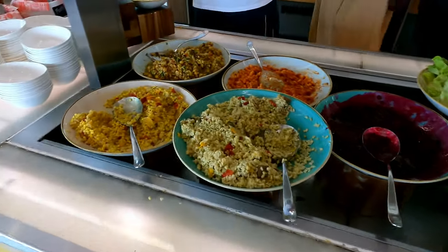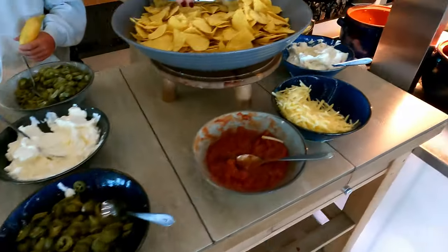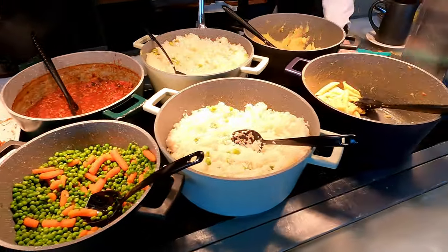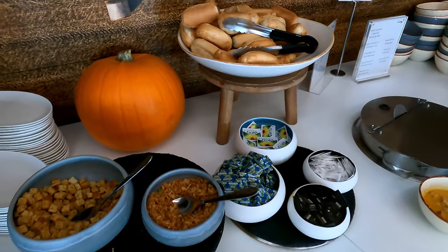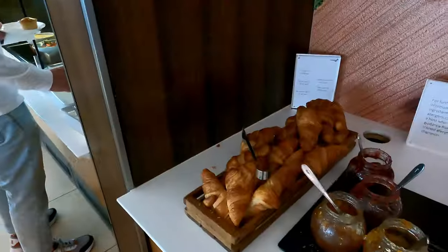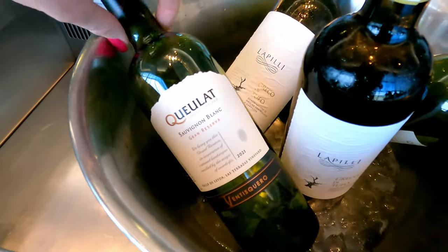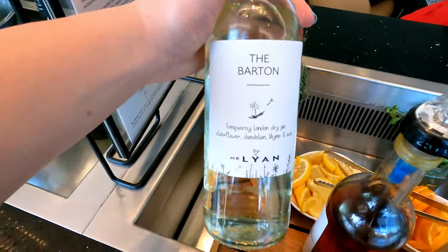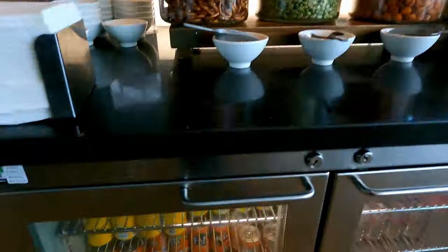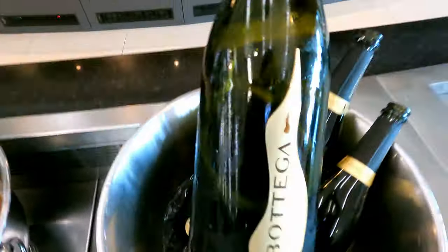We entered the lounge at about 11:30 in the morning, so they were serving lunch. There was a wide selection of food and drinks on offer, from salads and sandwiches to pie and mash with peas and carrots, pasta, soup, and an assortment of snacks. There was also a full self-service bar with everything from wines, pre-mixed cocktails, a large selection of branded spirits, soft drinks, as well as Bottega Prosecco.